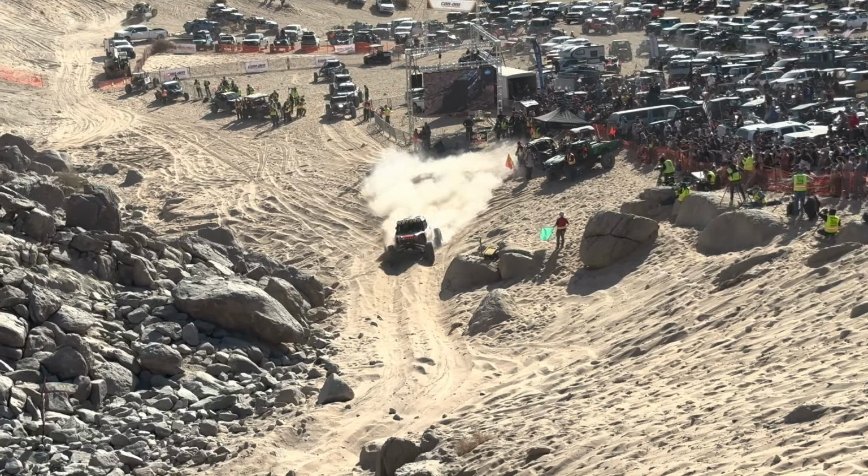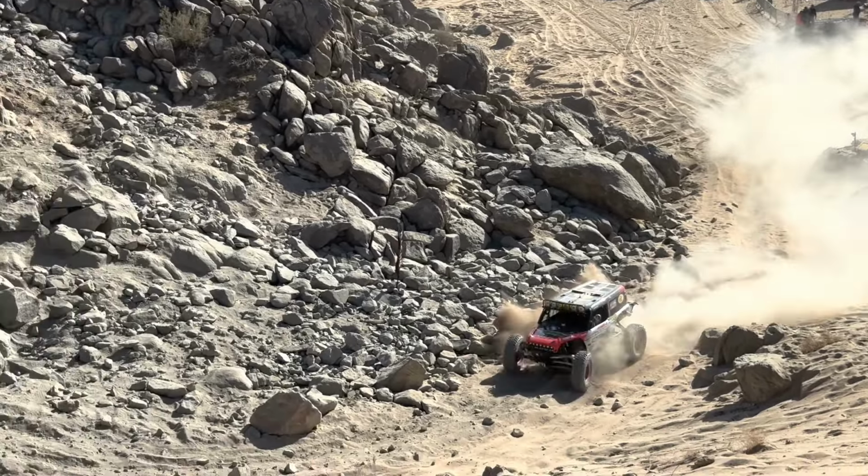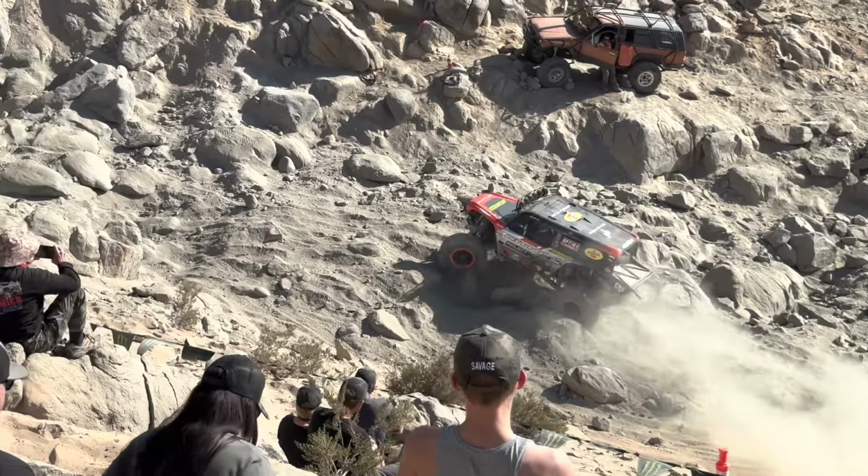This is Loren Healy in his Bronco. Both these Broncos are full IFS cars. They're running portals, and they also have 42-inch tires. He's won this event, I believe, 2 times in the past.